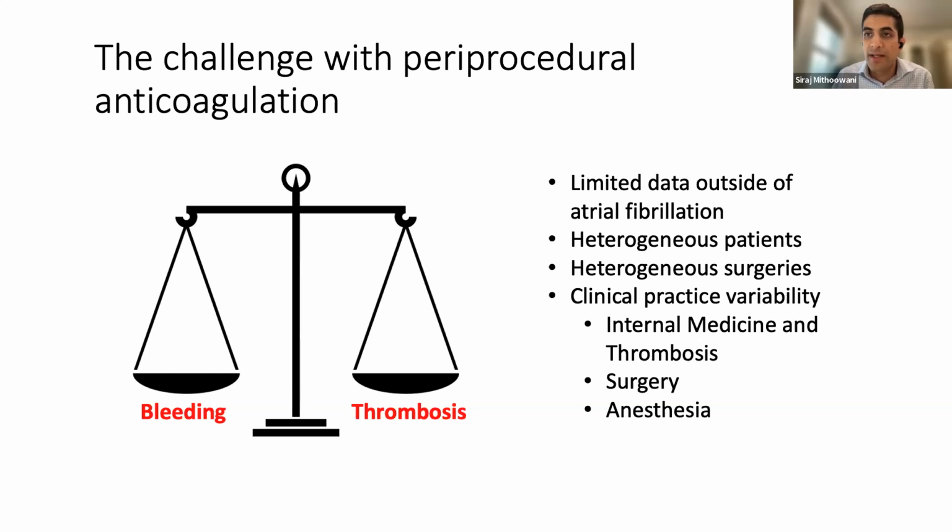Surgeries are very heterogeneous, as well as the operator's experience with different procedures. So the bleeding risk varies by operator as well as by surgery. And as internists, we're not aware necessarily of what all these different surgeries look like and what their bleeding risk is. There's a lot of clinical practice variability, at least in my own anecdotal experience. I find that internal medicine and thrombosis often think in the same vein, but our recommendations sometimes differ from a surgeon or an anesthetist.